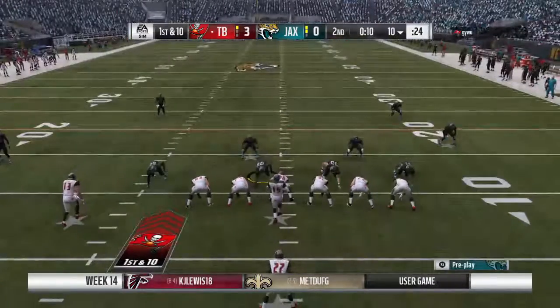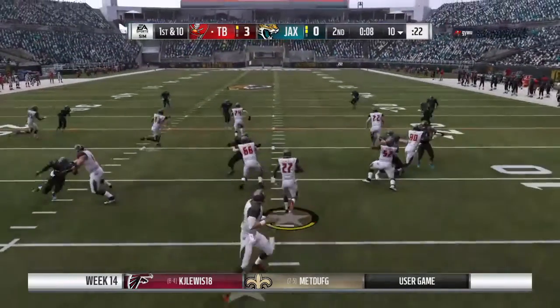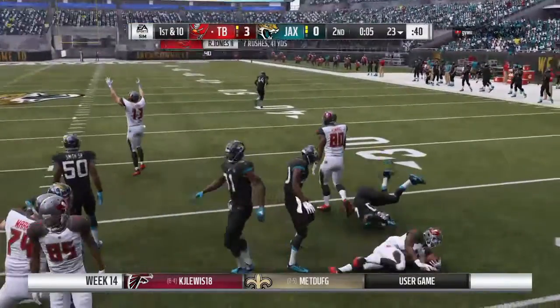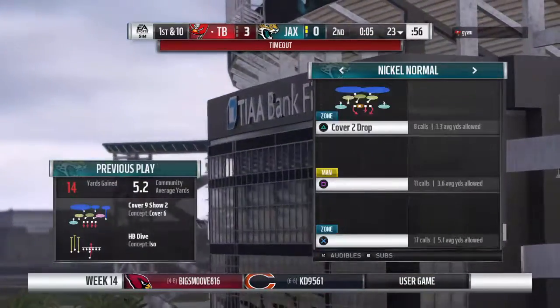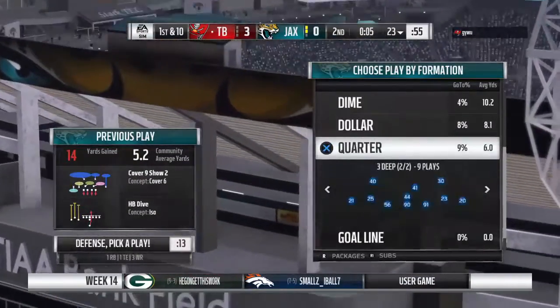Now a first down carry by Jones. And he's brought down, but not before they get it across the 20-yard line. And this offense going to elect to burn a timeout with 5 seconds remaining in quarter number 2.